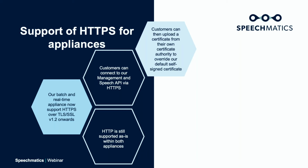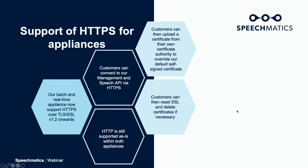You can also then disable HTTP access via a simple post request to disable insecure ports via the management API again. And if you make a mistake in your SSL config, you can then send a delete request via the management API and revert the appliance to using the original self-signed certificate. If you forget your password, you will then have to access the appliance console via a hypervisor if you do have access. And our quick start documentation lays this out in clear detail, if you're interested.